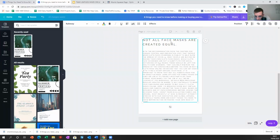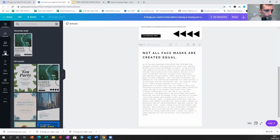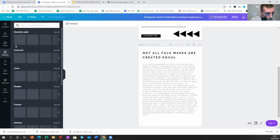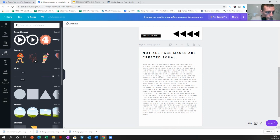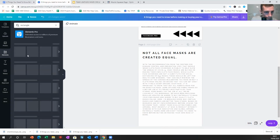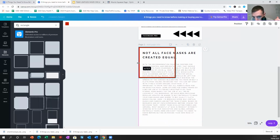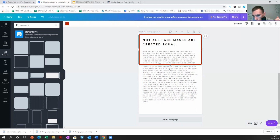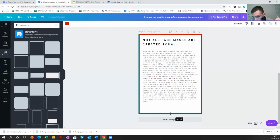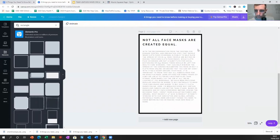Let's see. Not all face masks are created equal. Make sure to bold that. Now I want to put a little border around there. Little border. Okay, something like this. I'm gonna pull it out like that. Boom. Over here. Boom. We'll do this. Boom. And then we'll maybe make it black like that. Kind of like that. Makes it stand out a little bit better. It looks better.